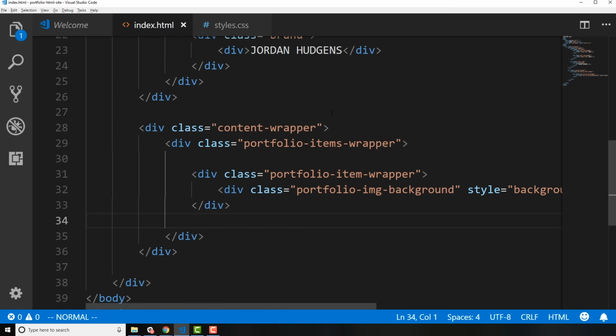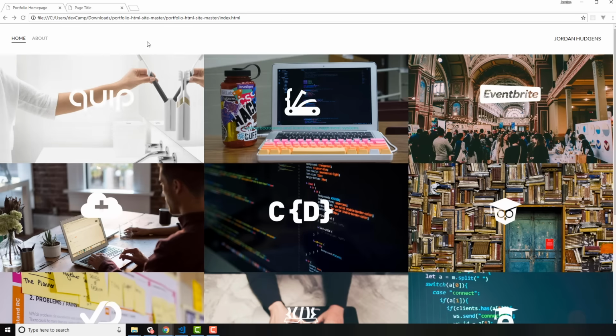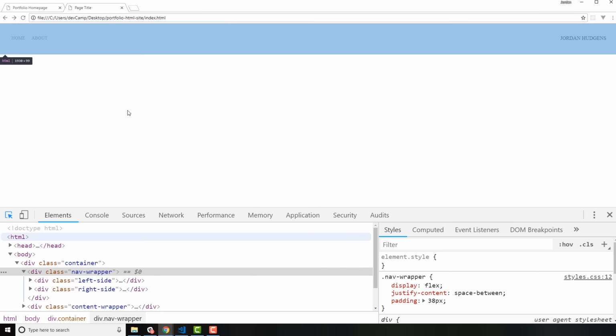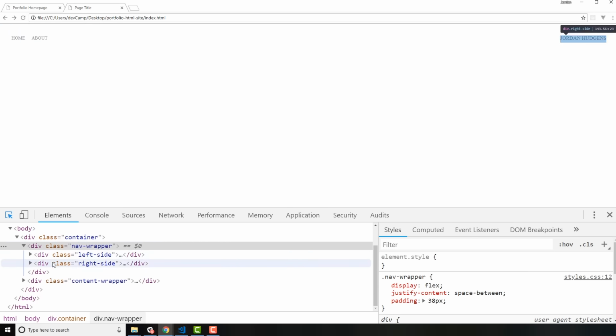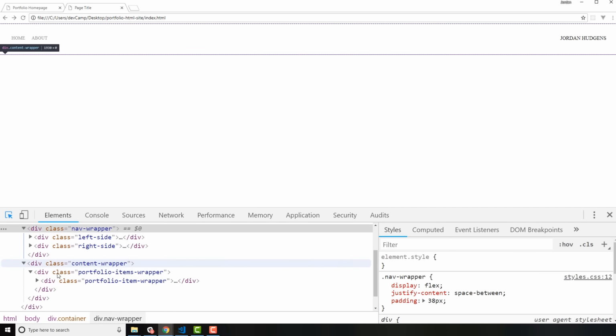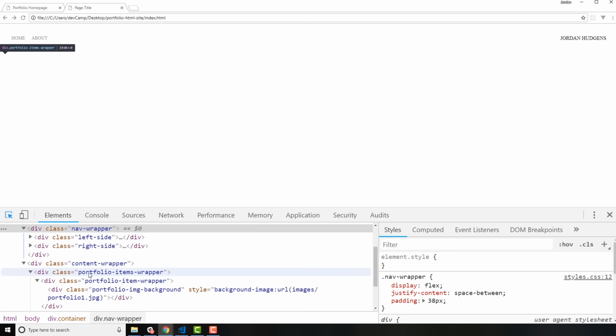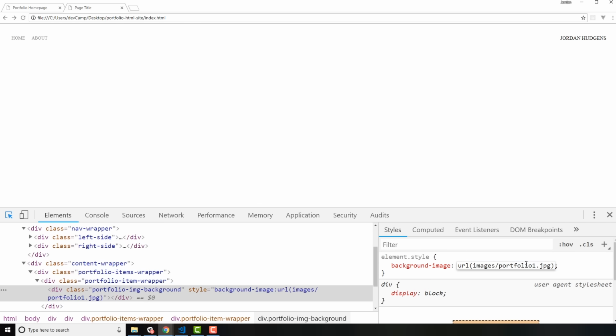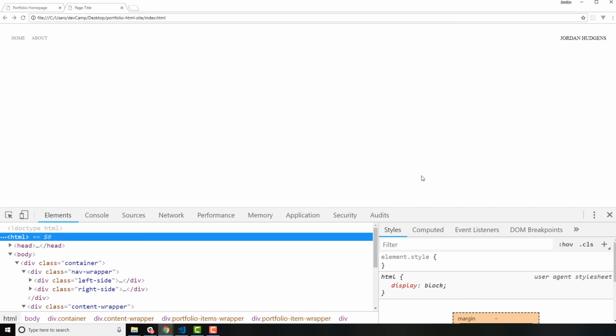So let's hit save here, and let's just make sure that this is making it onto the page and we don't have any URL issues. If I hit refresh here, it's not going to show up because we haven't given it a height yet, but let's make sure it's in the HTML. So I'm going to click on content wrapper, items wrapper, item, and then you can see we have this background image right here, and it is pointing to the portfolio JPEG. It appears that everything there is working.